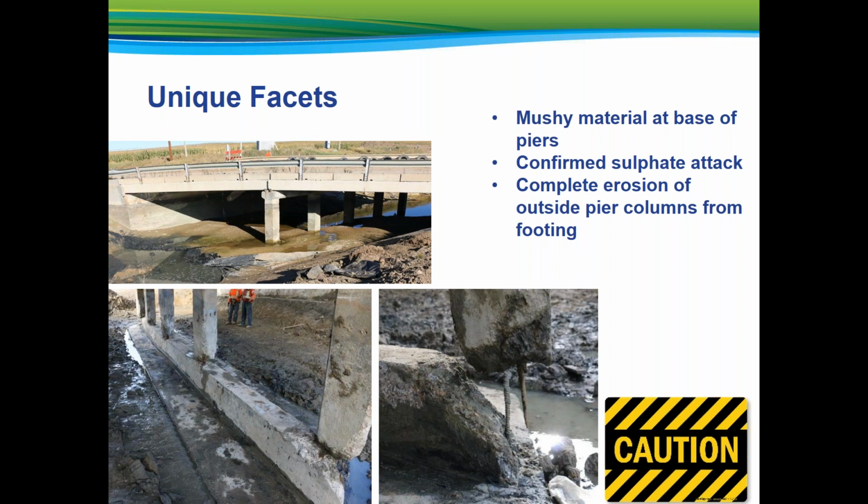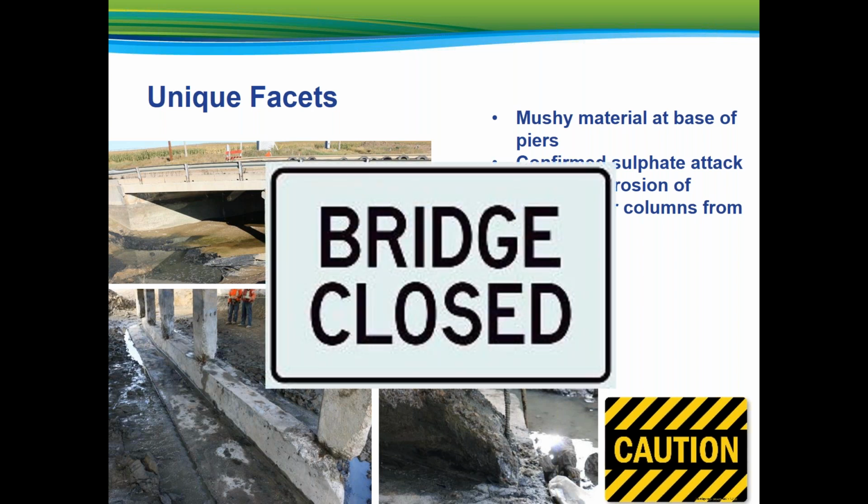Further investigation revealed soft, mushy substance at the base of all of the piers. The two outside piers had been eroded to the point that they were no longer in contact with the footing. Even the rebar had been eroded through. Once the overburden surrounding the piers had been removed, cracks developed in the pier cap. Working together with the local RM, the bridge was closed to traffic. The soft, mushy material was sent to laboratories for testing. The results confirmed the suspected sulfate attack.